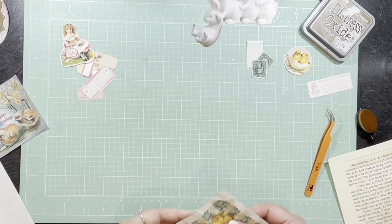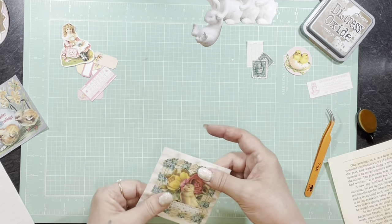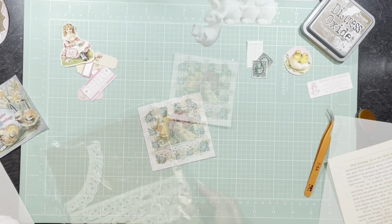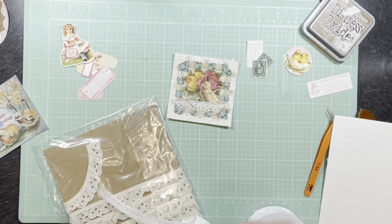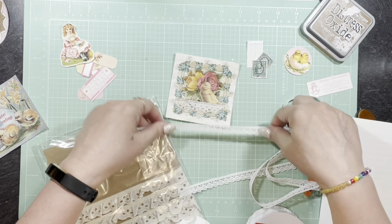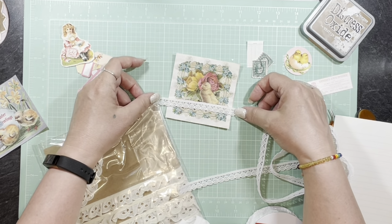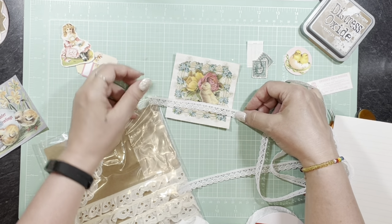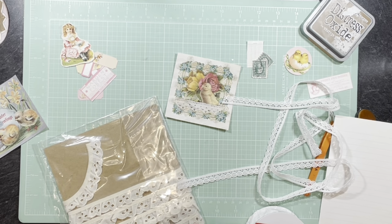All right, I'm gonna go look and see if I've got lace. But I do have eyelet and I've got some lace that I thought was kind of similar. Of course, it's gonna be covered up, so I guess whichever one I like the best on there is gonna be the one that goes.